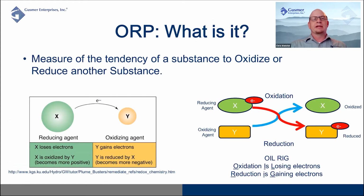So let's take a step back and look at the definition of what ORP is, or redox. This is really the measure of the tendency of a substance to oxidize or reduce another substance. If we look to our left here, we see we have a reducing agent and we have an oxidizing agent. We see this electron moving from the reducing agent to the oxidizing agent. In doing so, that reducing agent becomes oxidized, and that oxidizing agent becomes reduced.